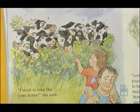Hi, I'm on a special detective job. I have to find a match for the number. I must remember there are lots of different ways to show numbers. Is that a match for... No. That's a four. Look at those dots. Are they a match for... No. Those dots show three.